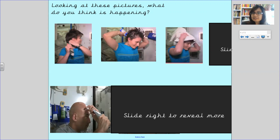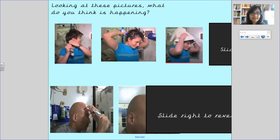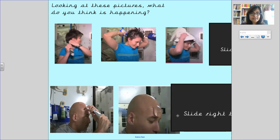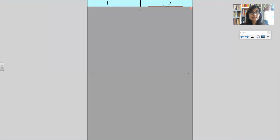Now, does it look like she got into the shower and washed her hair? Does it look like she used water? It's very interesting. Let's have a look in this one. So this man who's got no hair. Oh, and look, he's got a blob of liquid on his head. Right, so this is them washing their hair, or washing their head even.